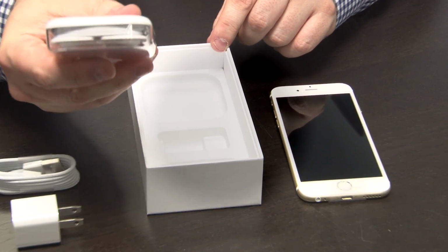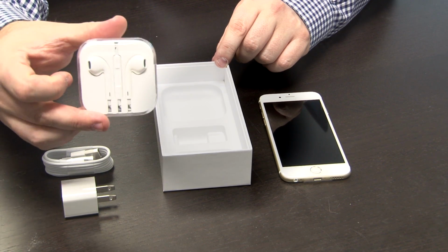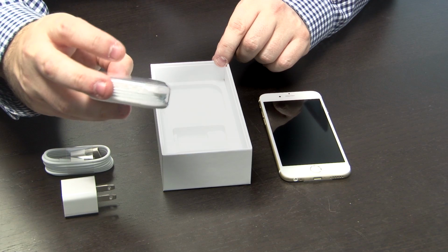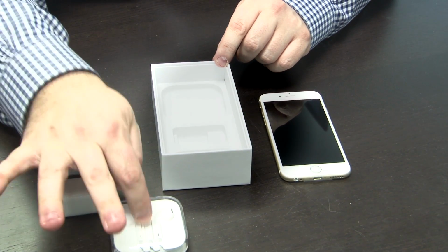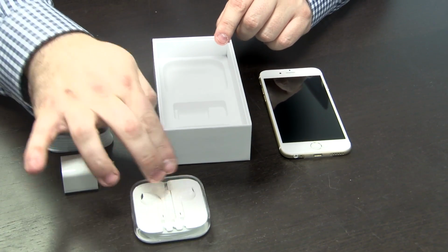and the earbuds. Again, I decided I'm not going to open these earbuds. I usually just give them away to students who need them. I'm not a fan of these earbuds. I have a really nice pair of Bose earbuds that I use, so I'm just not going to open these. I'm just going to keep these closed and give them away to one of my students who needs them.